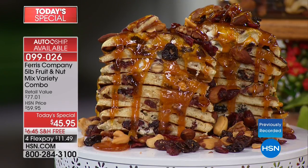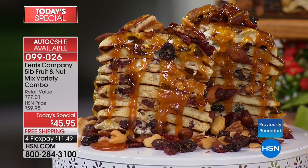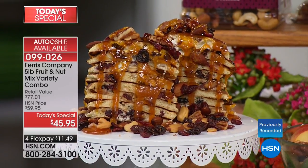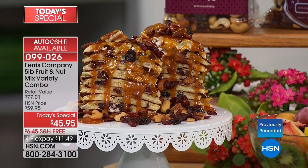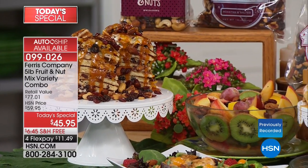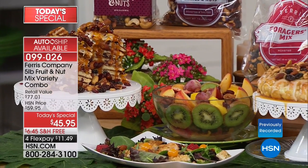What about pancakes that you're making for the kids or the grandkids on a Sunday morning? Look at how amazing and delicious those are. What would you pay if you went to one of the fancy diners and had something like that? Gracious. And even if you buy the kits that come with it, you don't know where those fruits and nuts are coming from. Here you know that we are sourcing the best of the best for you.